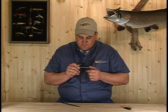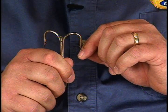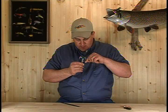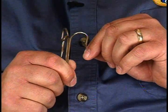Now, how do you know if you've got a sharp hook? Well, let me show you. At the end of the season, my fingernails look pretty ugly because I use my fingernails to tell me how sharp that hook is. When a hook is sharp, see how it sticks? Right there. It sticks in your nail. Now when it's dull, it won't stick. It just simply slides. And that's how you tell.